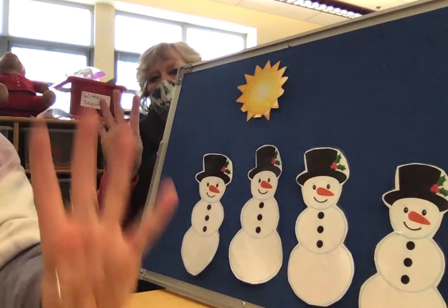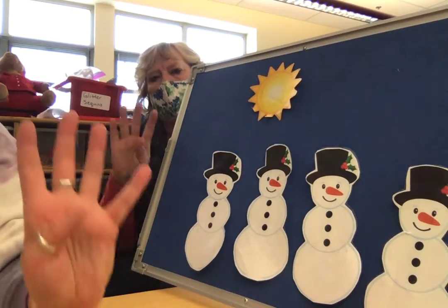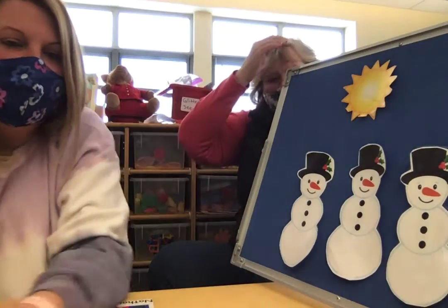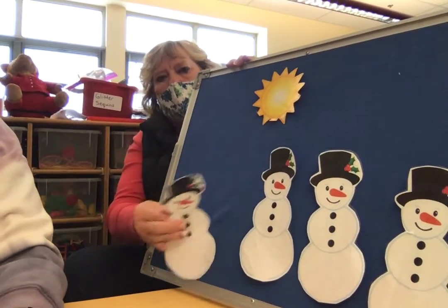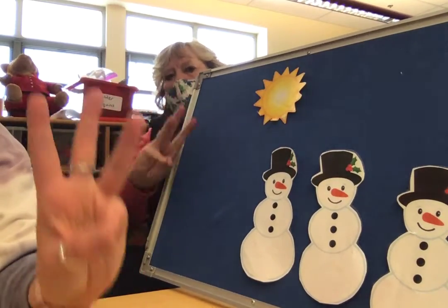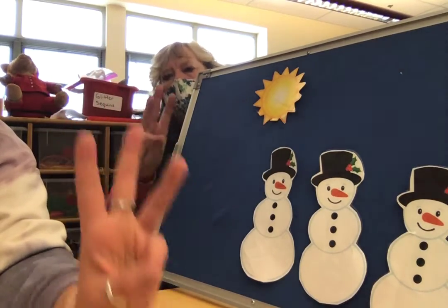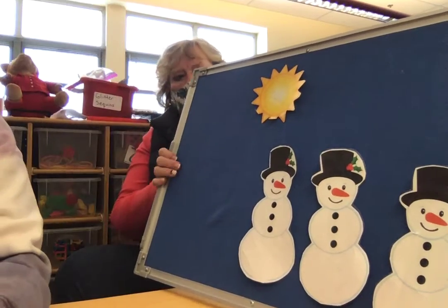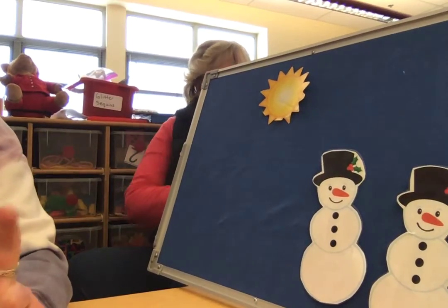4 little snowmen all in a row. 4 little snowmen all made of snow. Out popped the sun and it shone all day. 1 little snowman melted away. 3 little snowmen all in a row. 3 little snowmen all made of snow. Out popped the sun and it shone all day. 1 little snowman melted away.